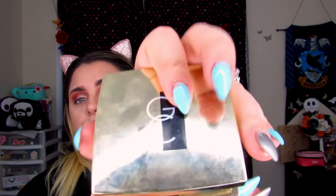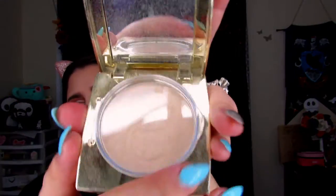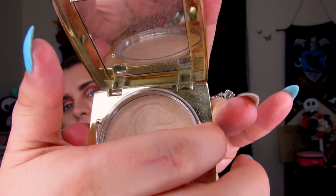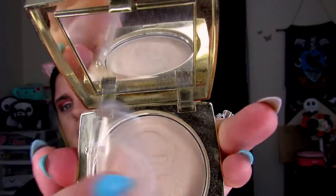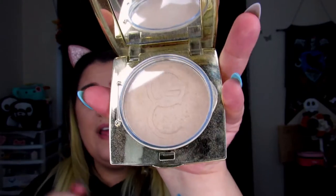So the only single highlighter shade I have is Grace, and this is what the star powder looks like. It's a very small compact and it has a little protective door over it. Very, very nice, again, for traveling and storing in your kit. I love it. But if you want a little bit more than just the one, there is the Starlit palette.